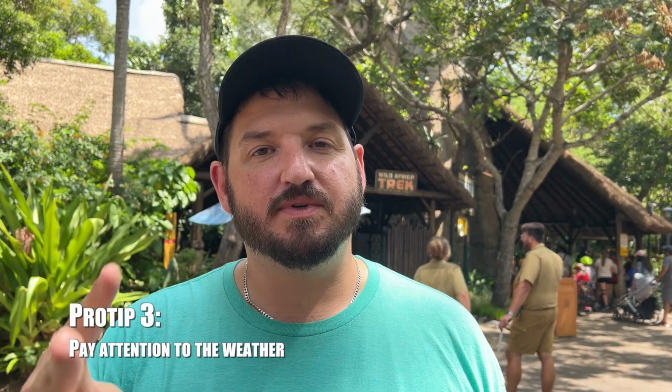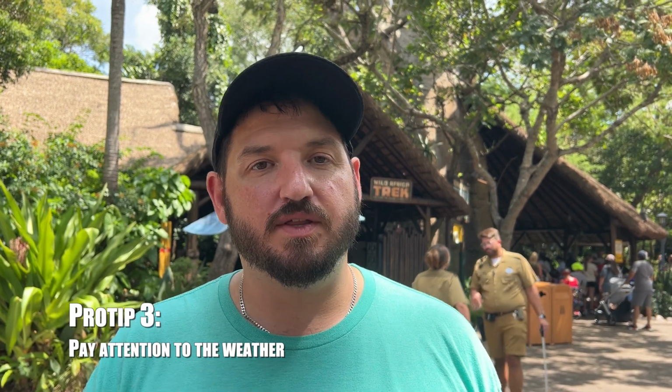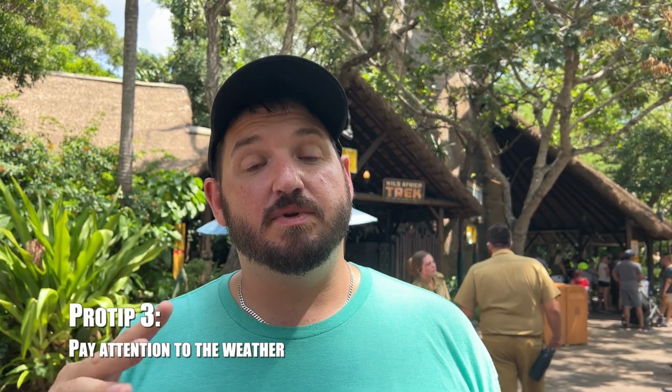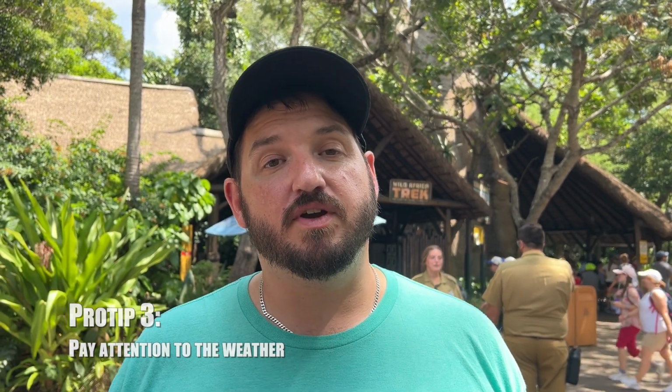And pro tip number three is, again, just be aware of the weather. This is Florida, so depending on what time of year you come, it's going to be hot pretty much all the time, but it could also be very rainy. So make sure you dress appropriately. Wear your sunscreen, bring your bug spray, that's super important, and any rain gear if it's going to be a rainy day.